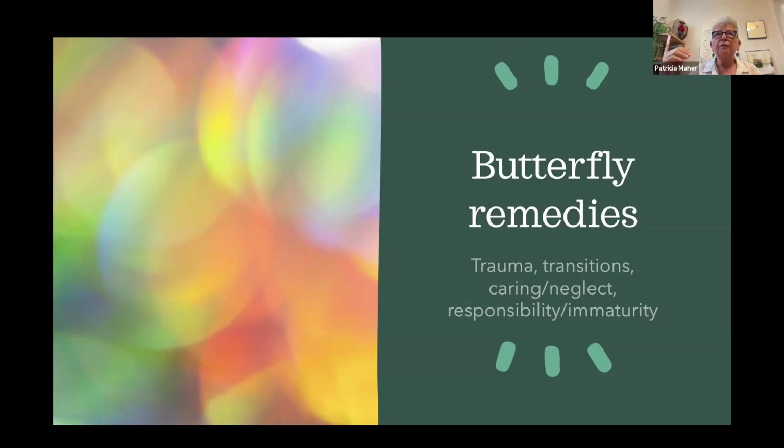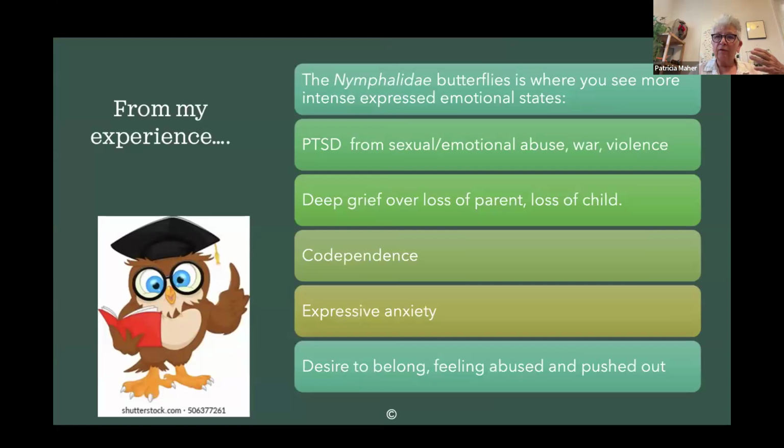I would look at butterflies for anyone who is having difficulty making a transition in their life, if they're stuck at a certain stage, stuck in a certain way of being, and it's difficult for them to move on. And sometimes a butterfly remedy will break the case in the sense that it'll lead me to the deeper prescription, which is usually a plant. So butterfly remedies don't always stick. They can be transitional themselves.